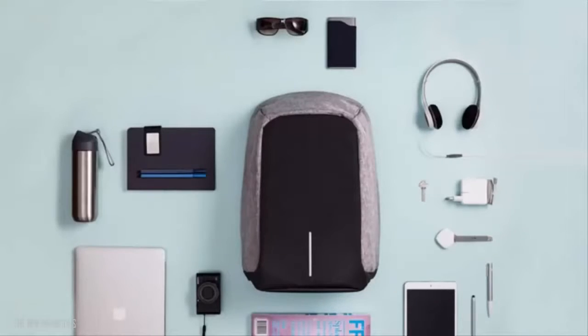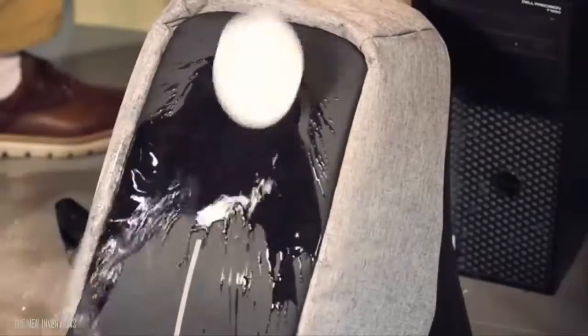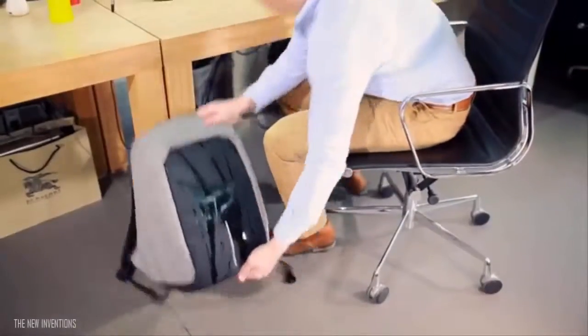Isn't that cool? To help you combat the uncertainties, this bag is also spill and stain resistant. Your bag will look brand new. Just wipe it with a cloth.